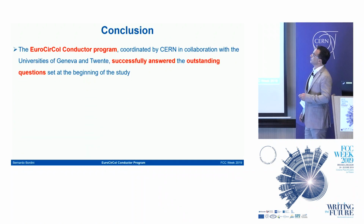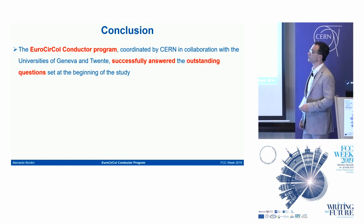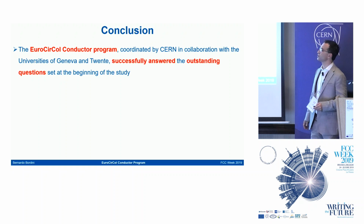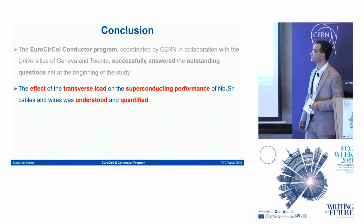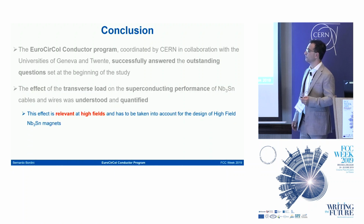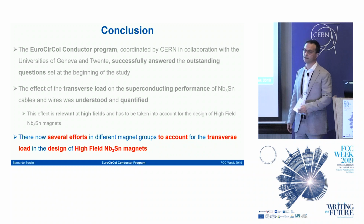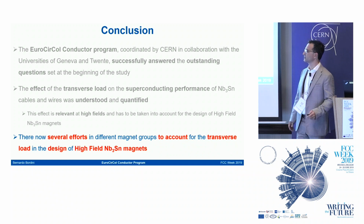In conclusion, the EuroCirCol conductor program, coordinated by CERN in collaboration with Twente University and Geneva University, successfully answered the outstanding questions that were set at the beginning of the study. The effect of transfer load on the superconducting performance has been understood and quantified. The effect is relevant, especially at high field, and has to be taken into account in the design of high-field niobium-tin magnets. And there are at present several efforts in different magnet groups to account for the transverse load in the design of high-field accelerator magnets.